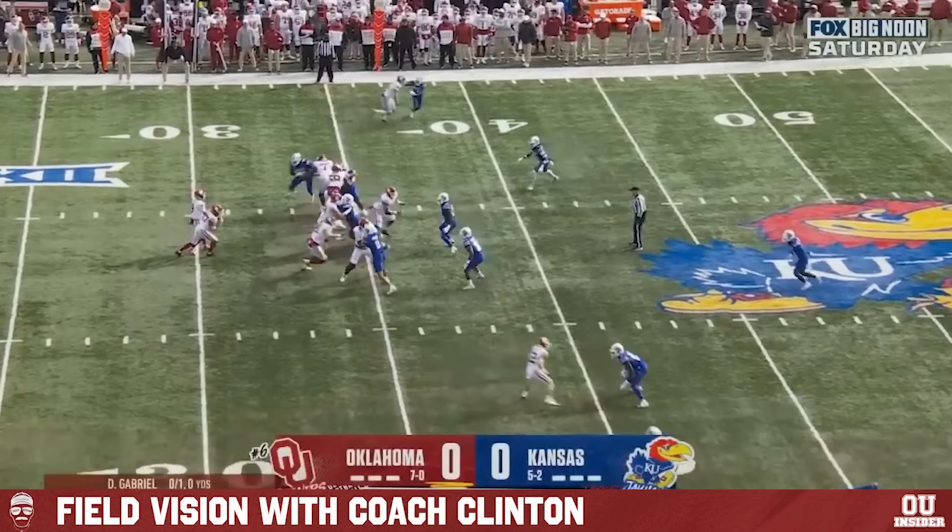Some things that the coaching staff and these players are going to look at after a disappointing loss up in Lawrence. Kansas gets the win 38-33. You know the drill. We're just going to jump right into this, and I'm going to try and help you guys understand some of these plays that Oklahoma struggled with. First play on the list. This is the pick six from Dillon Gabriel.